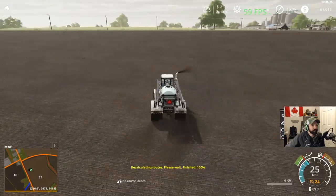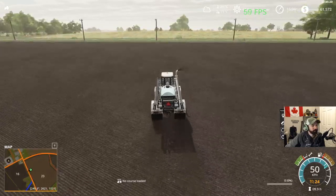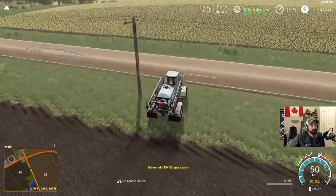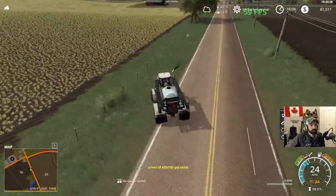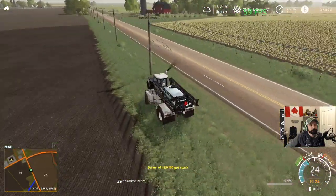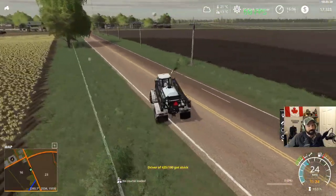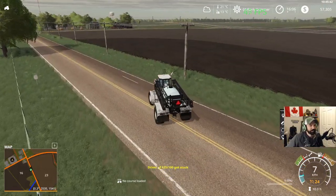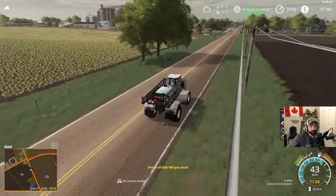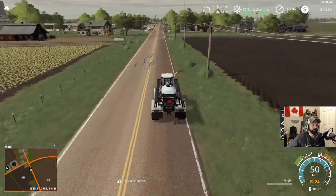Where is it going? Over here? So this is part of the course we made. Don't know which direction it's going. Oh, I got stuck. Here, try this. There, that'll probably work a bit better for it. Because field 17 is not very far. So I'll be curious to see which way it goes.